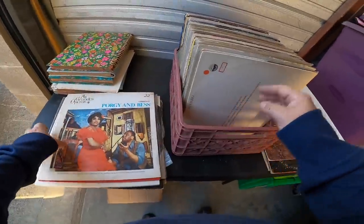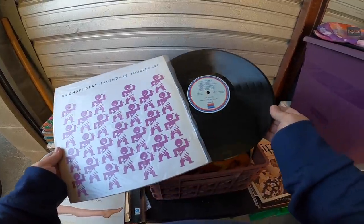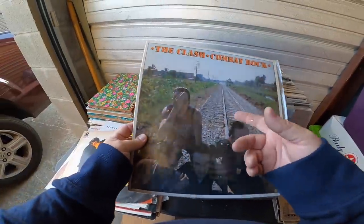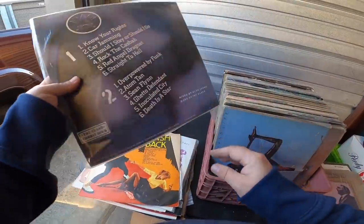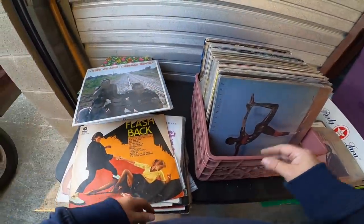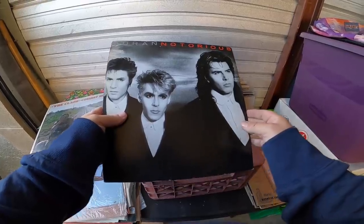Gershwin. Ooh, okay, a little jazz. Ray Charles, nice. Bronski Beat. Oh man, that's a bummer. We got the Clash, but no record, just the album cover. Dang, that's really too bad. That was probably a good one. Duran.